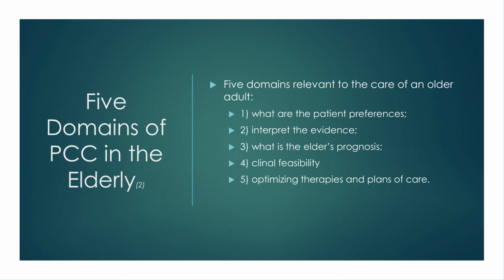There are 5 domains relevant to the care of an older adult. They are: 1. What are the patient preferences? 2. Interpret the evidence. 3. What is the elder's prognosis? 4. Clinical feasibility. And 5. Optimizing therapies and plans of care. To go into more detail of the domains.